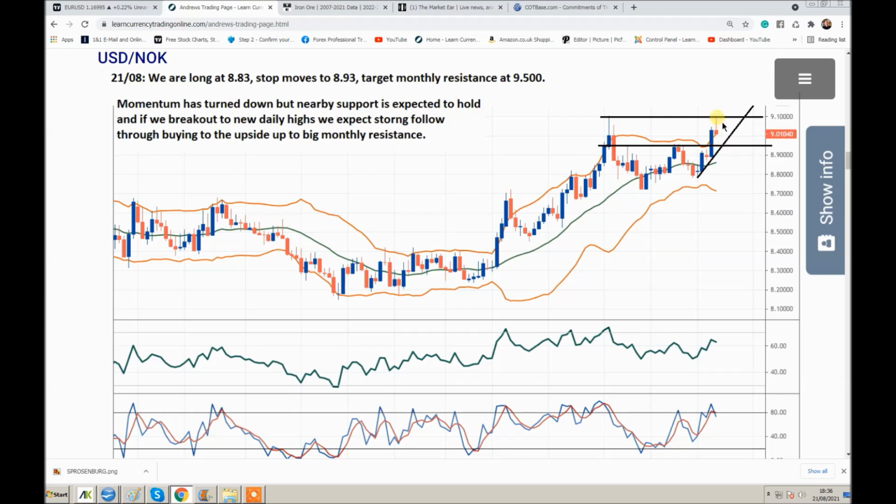Now, I'm going to come in fresh on this one. Just go through here, 910. 950 is our upside target, and we might even overrun that. So that's way up here, okay? And if we do break higher, I'll bring the stop up behind this level here, so behind the 9 level, okay? So this one looks really attractive.